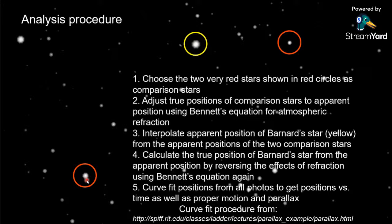And I use a very simple equation called Venus equation to take these true positions of the red stars, convert them to the apparent position that you'll be able to photograph through the atmosphere, then interpolate to Barnard, use Venus equation to undo then the atmospheric correction, go back to the true position of Barnard star, do it 204 times, and you have all the pictures analyzed.